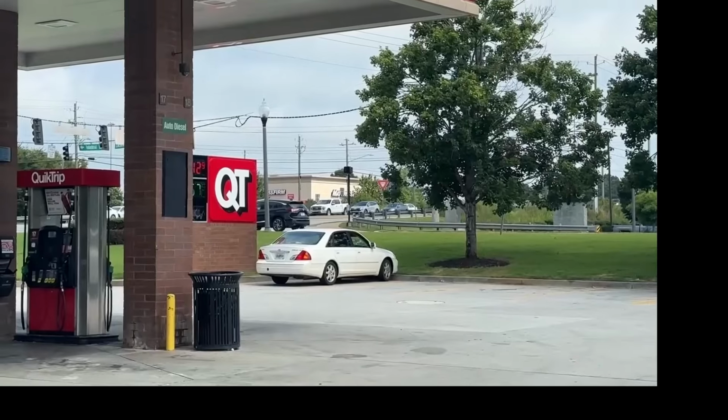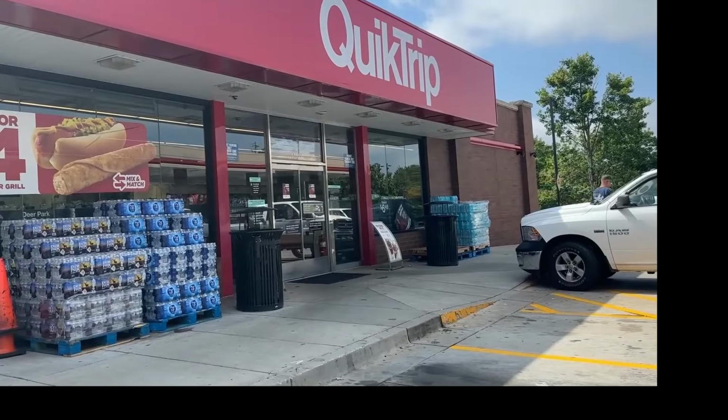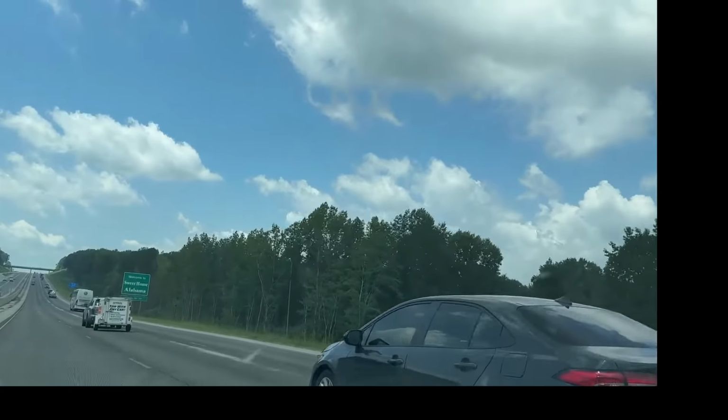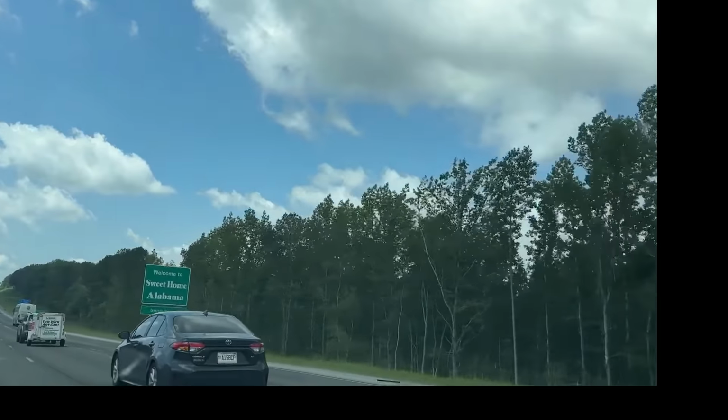So our trips to St. Jude are broken up into 4 quarters. It's about a 7.5 hour trip. So a couple hours to the first break, a couple hours to the second break. So this first break here is at the QT on exit 93. We're going to do another couple hours and we're going to get to the mecca of all stops.